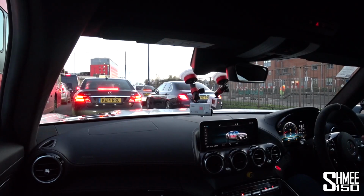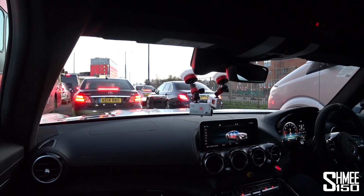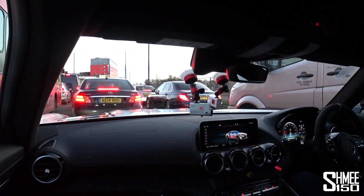And a random thing about Mercedes cars and AMGs is when you press the brake firmer, they go into hold, where it automatically holds the car on the brakes for you rather than creeping forward. Just a small little detail if you might not have known that.